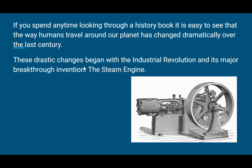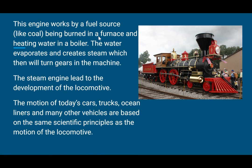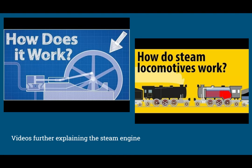So these drastic changes began with the Industrial Revolution and its major breakthrough invention, the steam engine. The engine works by a fuel source like coal being burned in a furnace and heating water in a boiler. The water evaporates and creates steam, which will then turn gears in the machine. So we talked a bit about that already. The steam engine led to the development of the locomotive, as seen over here. And the motion of today's cars, trucks, ocean liners, and many other vehicles are based on the same scientific principles as the motion of the locomotive.